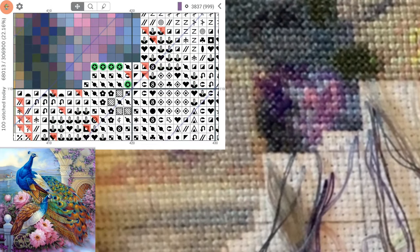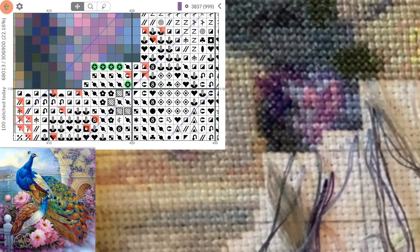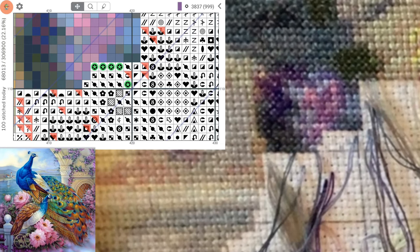Okay, so I think I can finish up everything else in this square. So I've reached 100, but I'm going to finish this square before I call it a day, because why not?